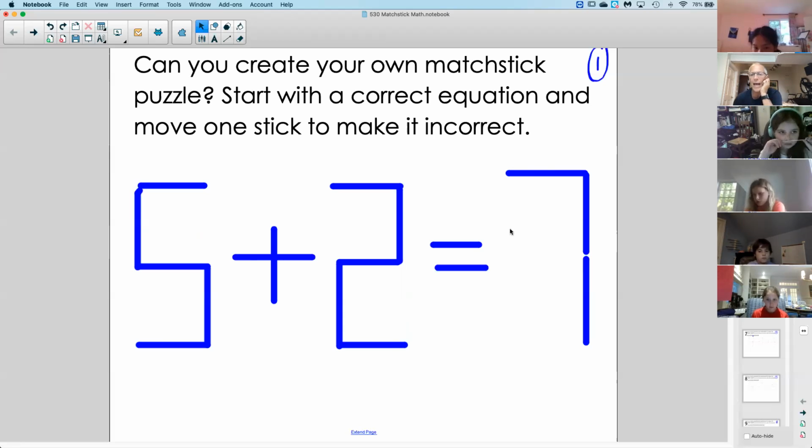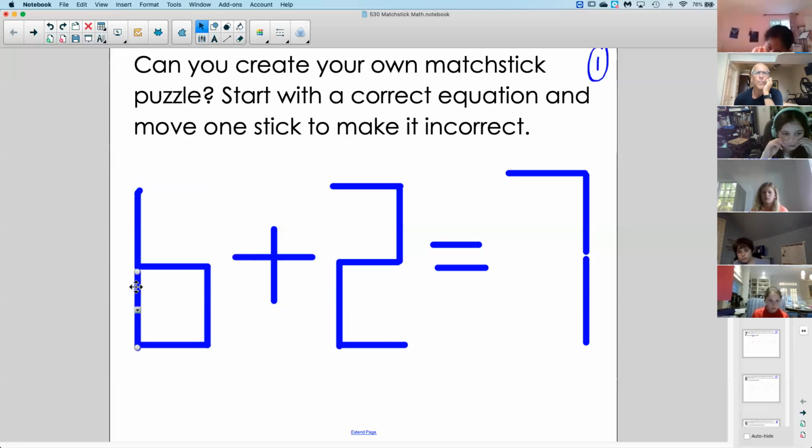And then Hannah T. Never mind. Cedric? Yeah, mine doesn't work. I just noticed because I was going to take the one on top of the 5 and move it to the side of it, but then that doesn't make a... Yeah, but why not take this and make the 5 a what? Oh yeah, that's what I was going to do, but the 6 has to have something on top though.